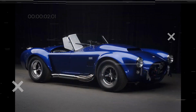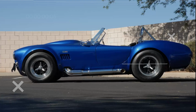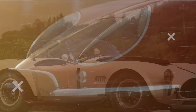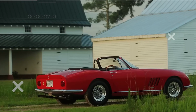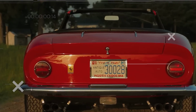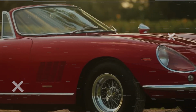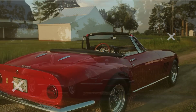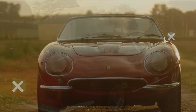Today, the Shelby Cobra 427 Super Snake remains a symbol of unrestrained automotive power and a cornerstone of American car culture. Ferrari 275 GTB/4 NART Spider, 1967. The Ferrari 275 GTB/4 NART Spider is one of the rarest and most valuable Ferraris ever produced. Commissioned by Ferrari's North American importer, Luigi Cinetti, only 10 NART Spiders were ever built.